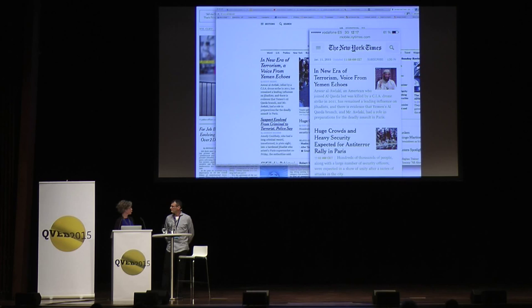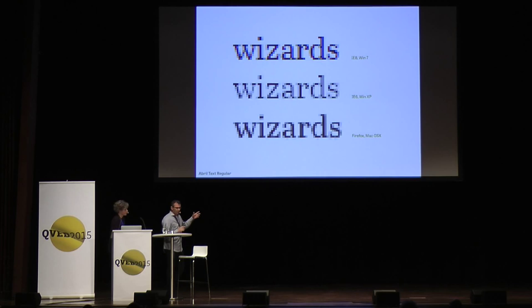What we are going to talk about today: you have this sample of the same typeface in different browsers, and you can see that the same thing we were seeing with printing happens on the screen.